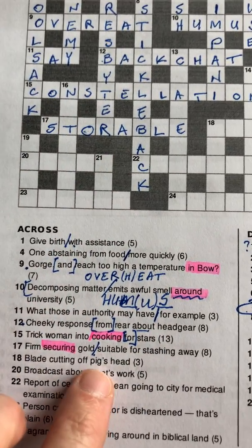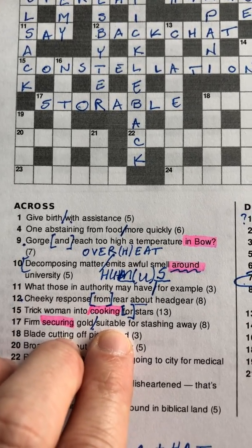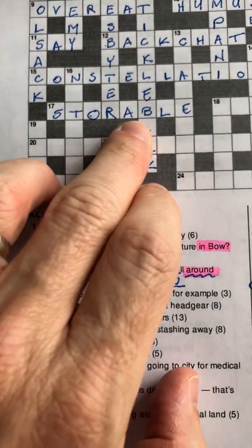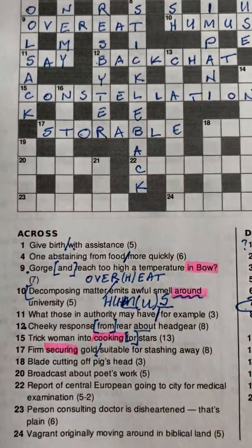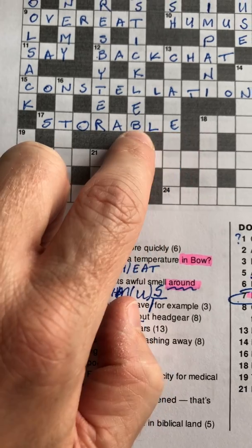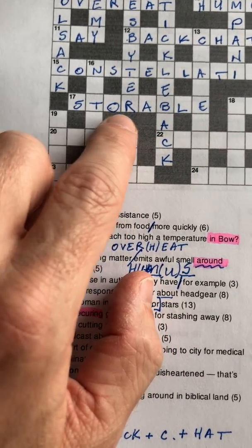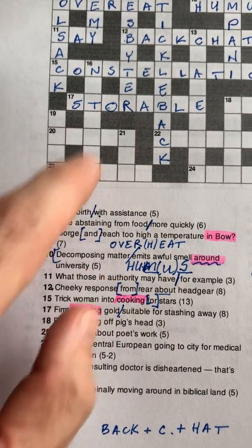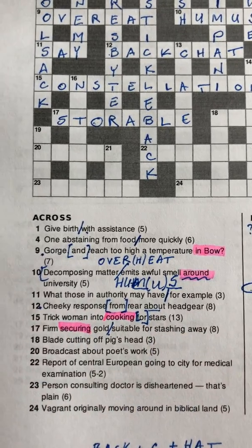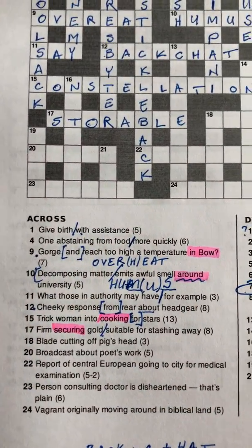Again, I got all this from standard crossword ideas, which is that if the definition is suitable for something, that might end with "able," and I had that B there, and of course "able" is a very common ending. So when you see a B, three from the end, you might think, maybe this is an "able" or "ible." I had an idea that this OR would come from gold, and then "for stashing away" is just another way of saying storing. So storable. Oh, does that make sense with firm? Yes, it does. Okay, fantastic.